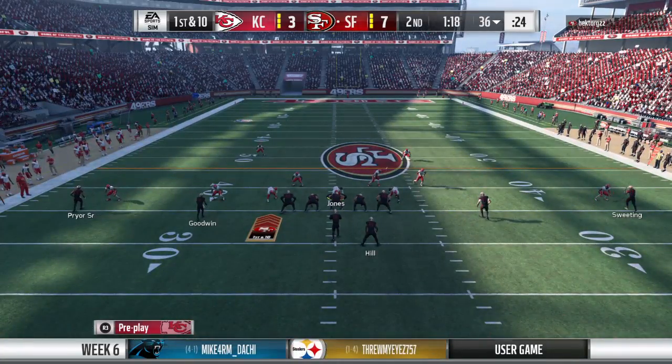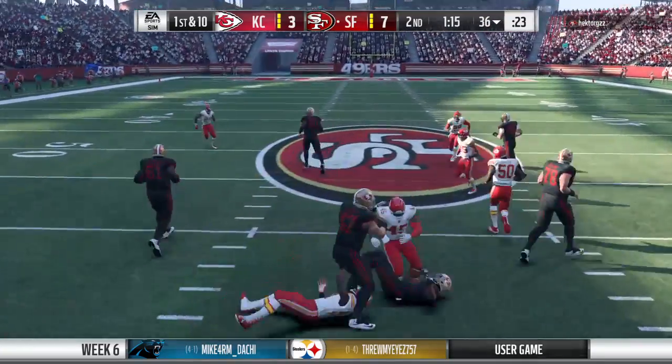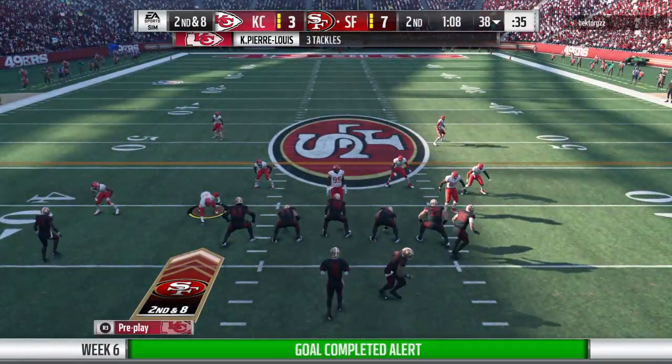In motion, the tight end. They'll run on first down. Hill. And he'll get this up to about the 38-yard line. Give him a couple on the carry there. 2nd and 8.